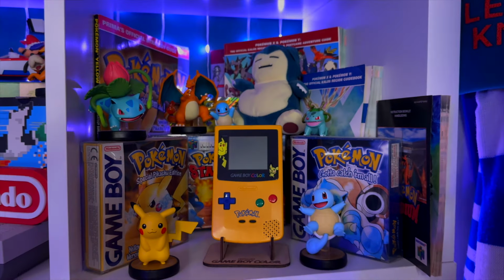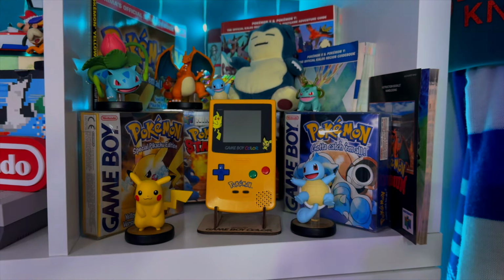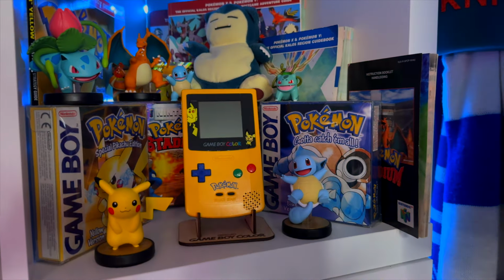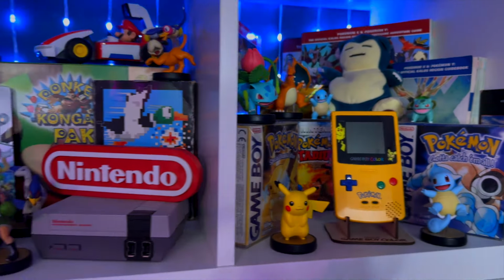This is one of two Pokemon areas. So this is kind of earlier Pokemon. So there's some strategy guides at the back there. You can see my originals. These are again mine from my youth. Pokemon Yellow and Blue, as well as Pokemon Stadium. There's the special edition Pokemon Game Boy Color. A few amiibos there, and a little plushie of Snorlax, who's one of my favorites.